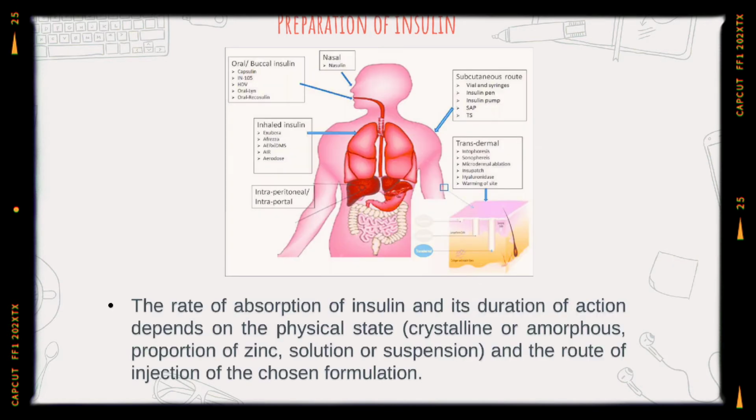The absorption rate of insulin and its duration of action can be affected by its physical state, such as its proportion, solution, or suspension, and its route of administration. Be aware that a higher rate of insulin absorption can also mean a higher risk of hypoglycemia. This factor can be considered when choosing or taking insulin shots.